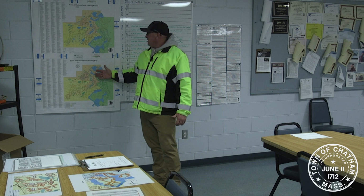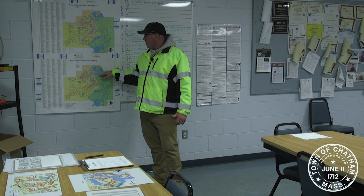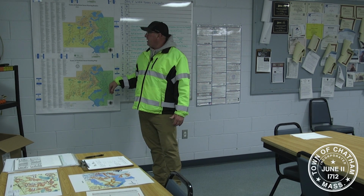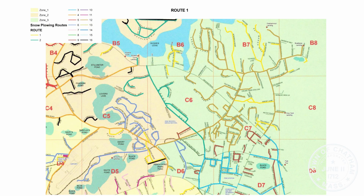Here we have some maps that we use. These are our sanding maps. It has all of our routes throughout the town. Each driver is given a certain route that they are responsible for. And then here we have our plow routes, which there are a lot more plow routes than sand routes, and we'll designate those out to our drivers as well. So they have them here.